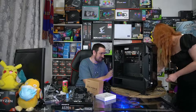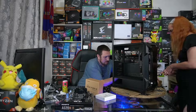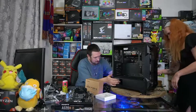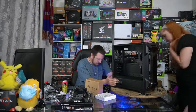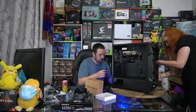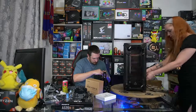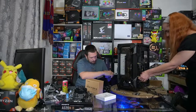1, 2, 3, 4, 5, 6, 7 twist ties. Is that more than normal? No, that's about right. Oh, I might want to actually just plug this cable in. It's generally easier. Just plug it in first.